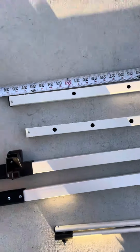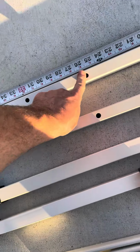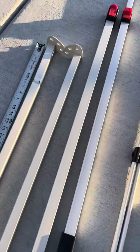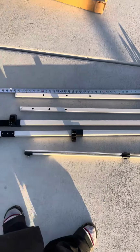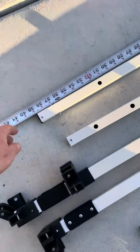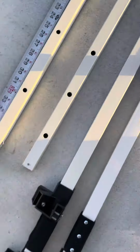So this one's 39 inches with a hole at 32, 26, and 20. But you guys keep sending me holes that aren't matching, all right? Please reach out to the warehouse and show them this video. I need the one that's 39, hole at 32, 26, and 20, okay?